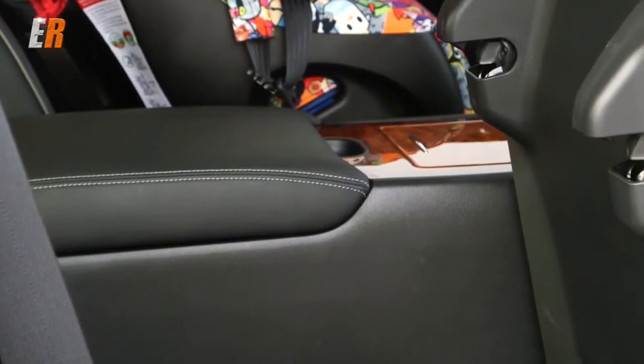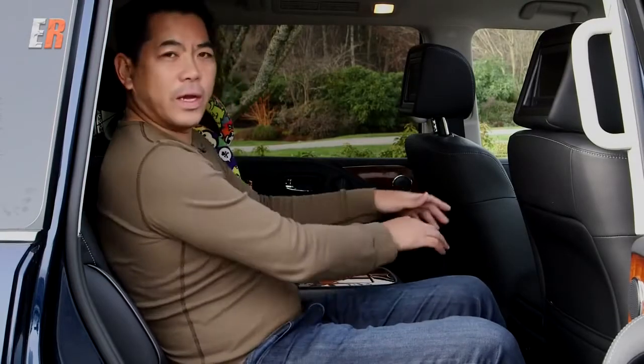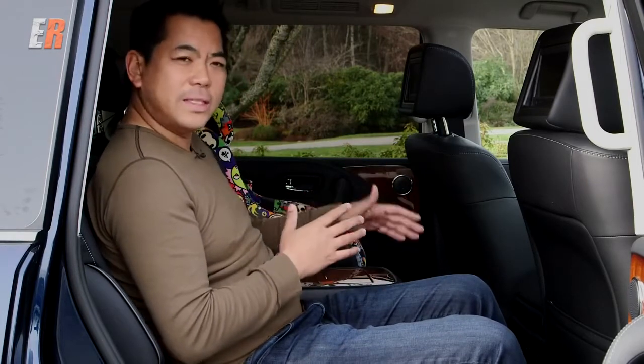There is one solution. You could get rid of this monstrous console. I'm sure the dealer can do it for you. And then you'd have a nice pathway here. Yes, you would be losing out on a lot of storage room, but then you'd have easy access into the back.